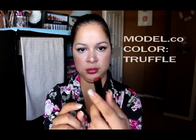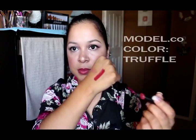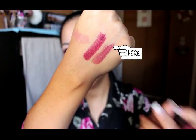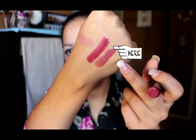So I'm gonna start first with the lipstick that I have. This is in the color Truffle. Okay, I'm gonna smash it just beside the other one so you can see. This is the one I'm wearing right now. This is the color. So that's the first product from Lipmonthly.